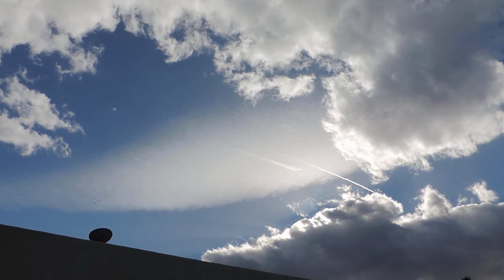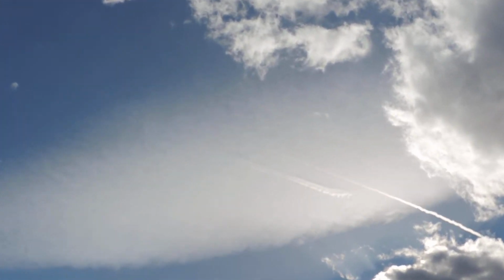And you watch, let's follow him here. Let's just follow this jet right there, watch. It'll shut it off probably. We'll see. They're shutting it off right now. Check that out. There he goes.